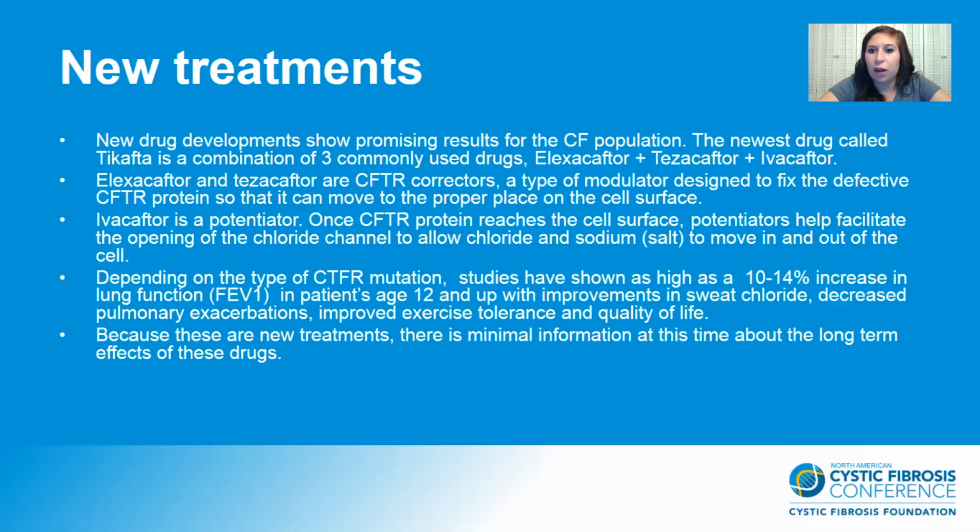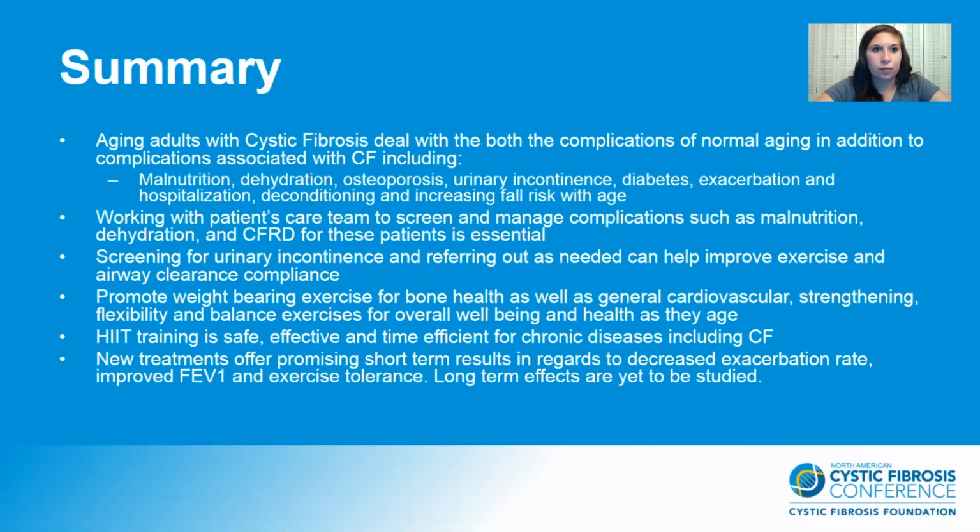in patients age 12 and up, with improvements in sweat chloride, decreased pulmonary exacerbations, improved exercise tolerance, and quality of life. Because these are new treatments, there is minimal information at this time about the long-term effects of these drugs, but from a PT standpoint, it's showing promising results.